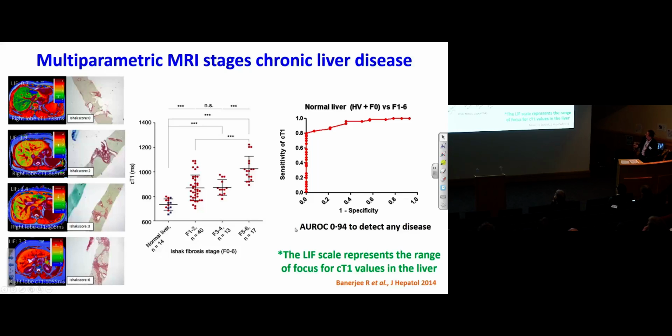It had a good area under the receiver operating curve to detect any disease, and they came up with this LIFT scale, which represents a scale of focus for cT1 values in the liver, so it gives it a nice colorized scale. What I would point out, though, is in this small study, which had a lot of bariatric patients in it, this is the Achilles heel of all non-invasive biomarkers. It's teasing out these intermediate stages of liver disease, and in this smallish cohort here, again, it wasn't able to do that.